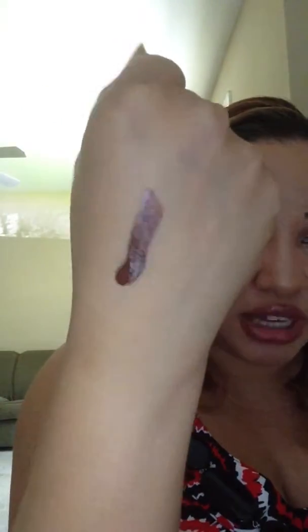I'll swatch them so you can see what they look like. This is the brown type shade. It looks like that. So it's like a very wine dark brown color. And then this next color, that was the $900. The $825 shade looks like this. So it's that one there. So it's more of like a plum mauve type shade.